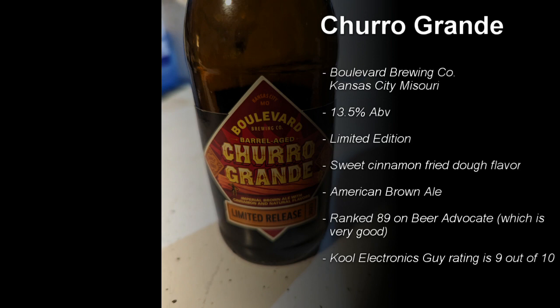It's really a dessert beer. It starts right out with sweet, really cinnamony fried dough flavor, just like the dessert it's named after. Then the beautiful bourbon notes kick right in, which you'd expect from a beer with that amount of alcohol, 13.5%. But this one's definitely a sipper. That's so hard to do, and it tastes so good.